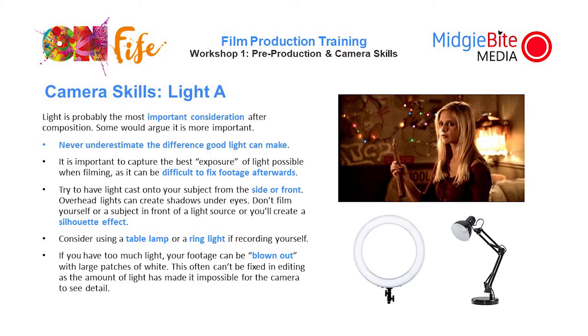Don't film yourself from above because you'll get shadows under the eyes. Don't film yourself in front of a light source because you'll create a silhouette effect. The idea basically is that the background is all lit up, say you're shooting next to a window, but you make yourself appear as a big blob of black, and you think, why is that happening? It's because basically the camera has adjusted for the light behind you and it can't see anything in front. So that's something to bear in mind as well.